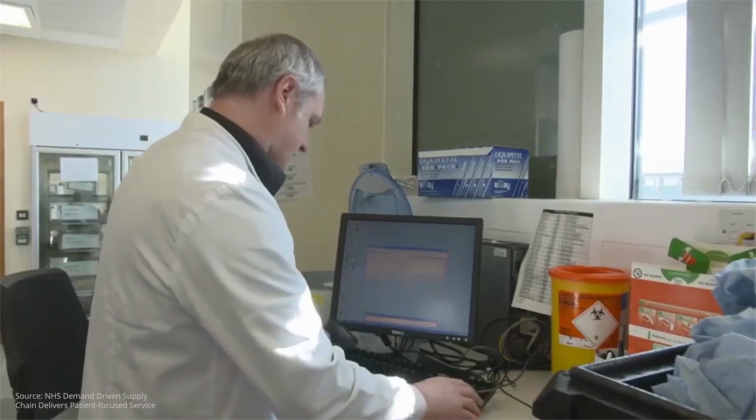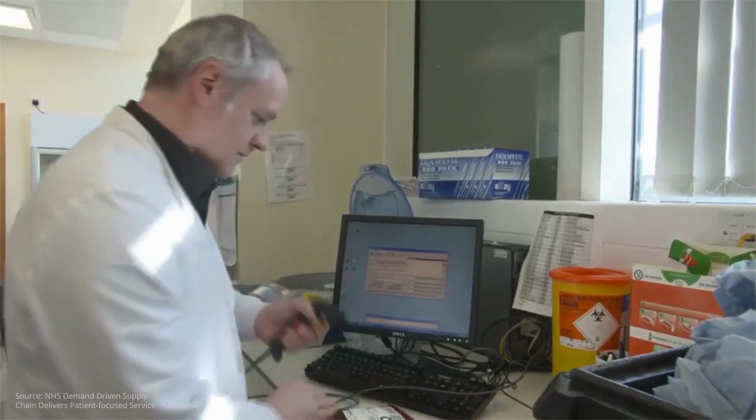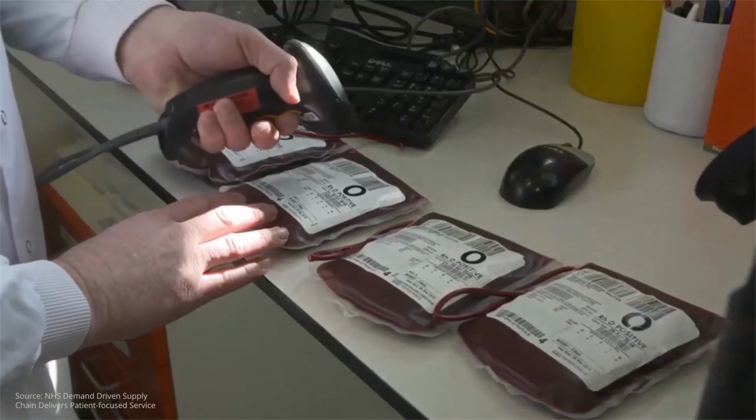The partnership with Tools Group enables us to adopt a pull approach. So using VMI, we can understand real-time demand from hospitals. And understanding that demand enabled us to plan all the way back through the supply chain, through what stock we need to hold in hospital services, what the delivery profiles need to look like, what we need to manufacture, what we need to collect, and also what the mix of our donor base needs to look like.